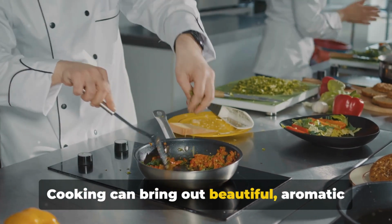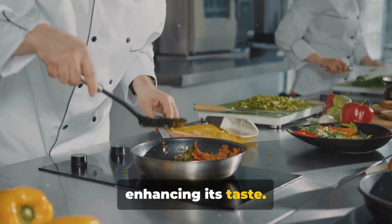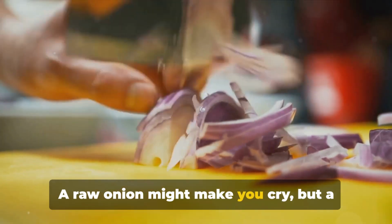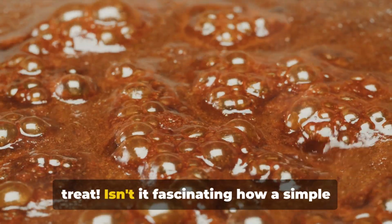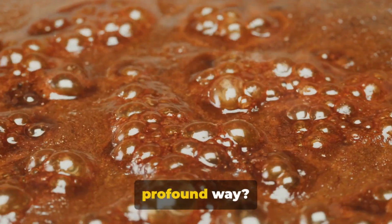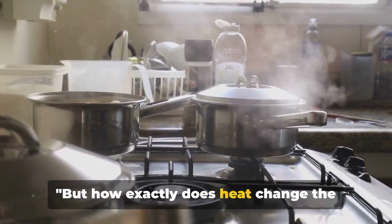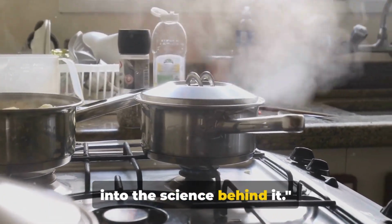Cooking can bring out beautiful aromatic compounds hidden within the food, enhancing its taste. A raw onion might make you cry, but a caramelized one, now that's a sweet treat. Isn't it fascinating how a simple heat source can transform food in such a profound way? But how exactly does heat change the taste and texture of our food? Let's dive into the science behind it.